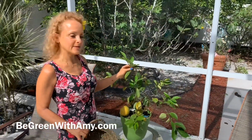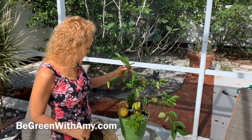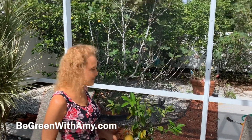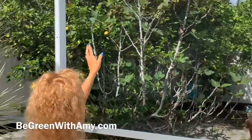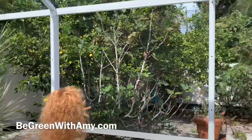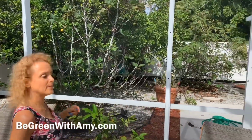And we'll probably plant this in the ground soon, but I can't wait for these to be harvested because that's going to be exciting to have our own lemons. And we have a couple of fig trees, a couple orange trees back there. So really excited about the oranges being ripe. We've been eating the figs all throughout the past few months.